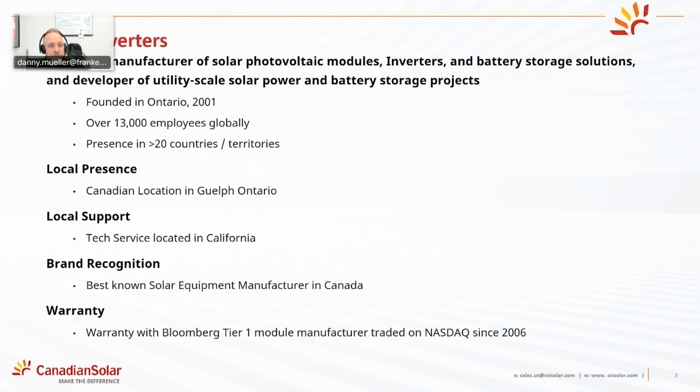First of all, Canadian Solar is a leading manufacturer of solar equipment. It was founded in Ontario back in 2001, has globally over 13,000 employees, and it's got a local presence in over 20 countries. For Canada, they are based out of Guelph. I think that's where it all started. So they have a manufacturing facility there where they're still producing some solar modules. There's local support for their inverter side with tech service located in California.